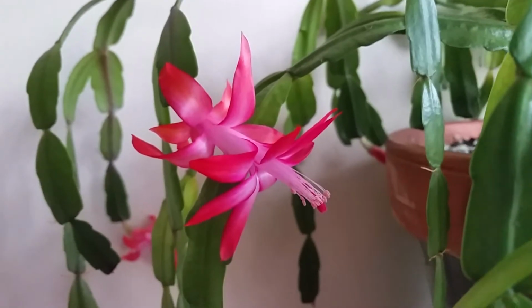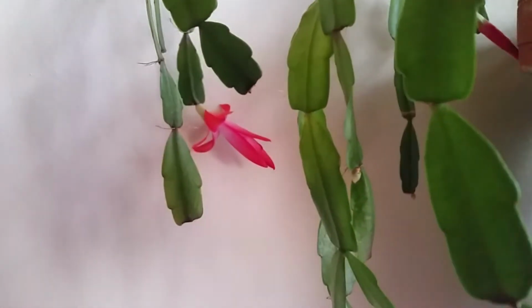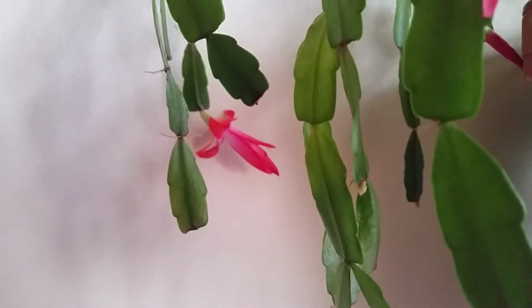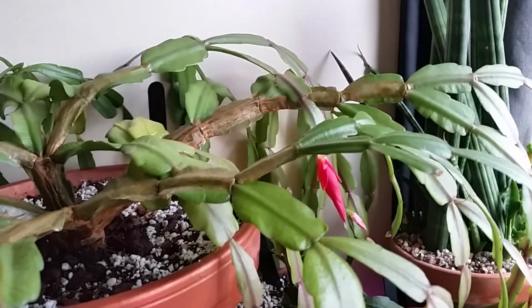So a couple more days have now passed. And as you can see, I've now got the second flower open. There's one more flower back here that should be open by tomorrow. And I've still got quite a lot more buds. You can see a few back there.